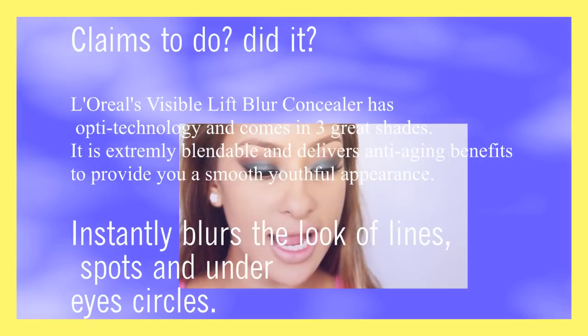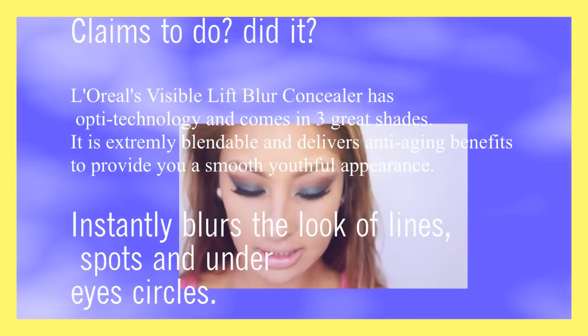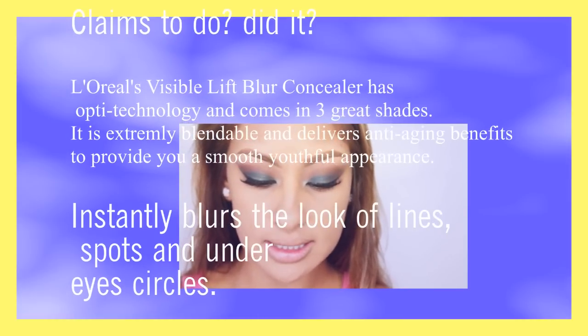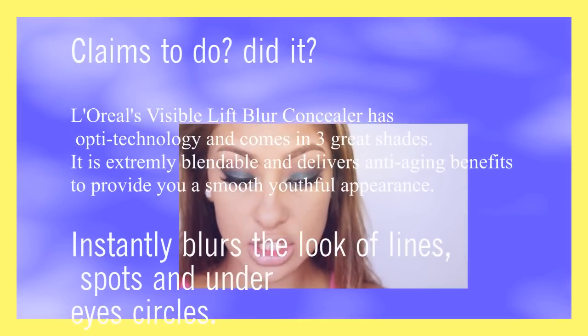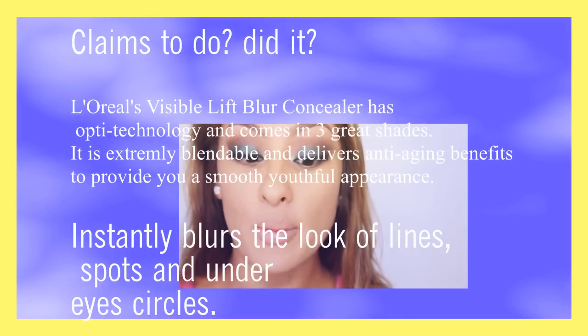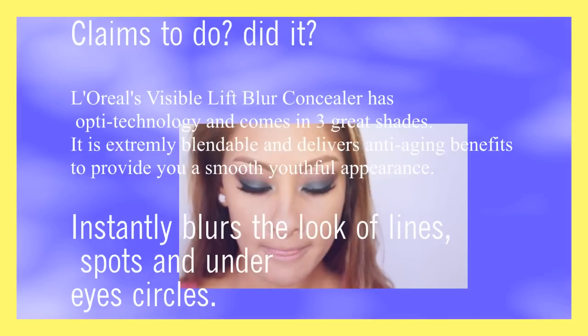Okay, now we're just going to be doing a quick little overview and the claims, and whether it did them. Now on the packaging and on the website, it read L'Oreal's Visible Lift Blur Concealer has Opti technology and comes in 3 great shades. It is extremely blendable and delivers anti-aging benefits to provide you a smooth, youthful appearance. I do agree with that. I think it is very blendable, and it definitely made my under eyes look brighter, smoother, and it did make my under eyes look better overall.